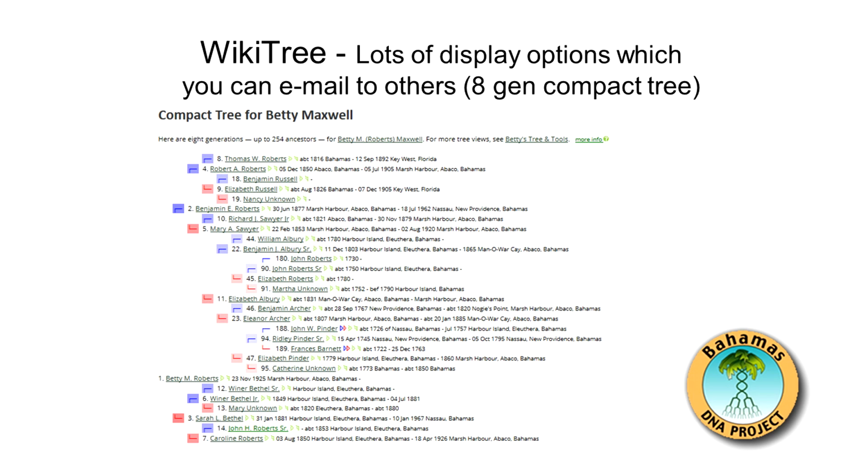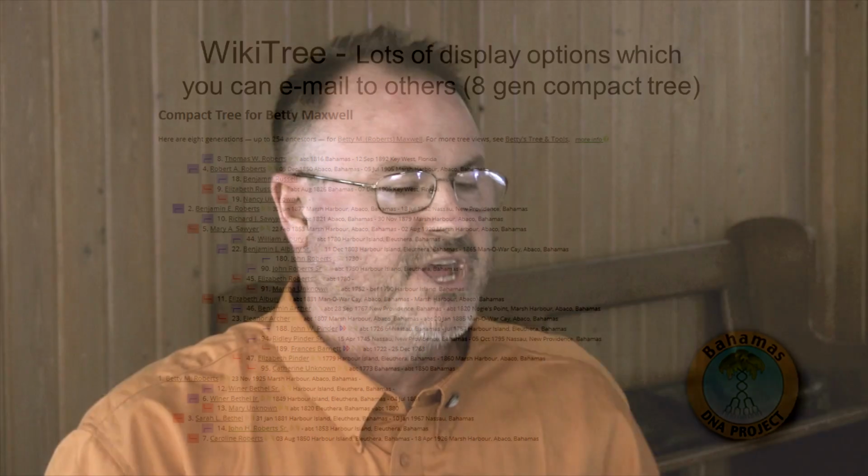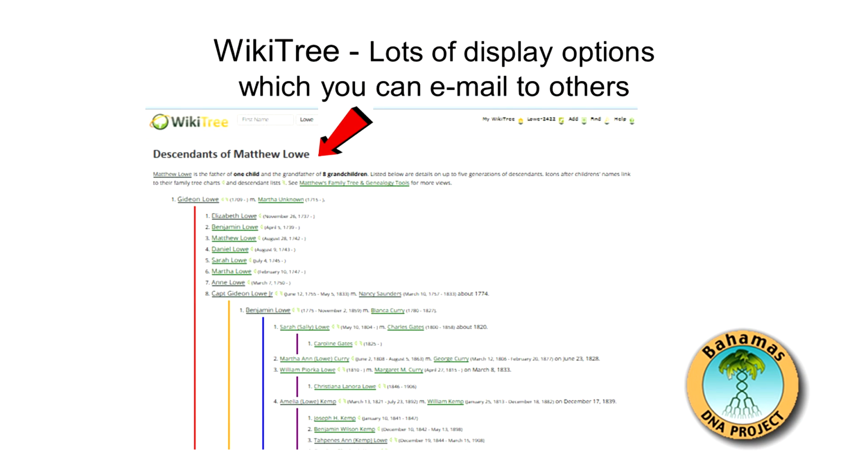And this is another example of an ancestral tree, but in this case, it goes 8 generations of what I know. If you had a complete 8-generation tree, it would scroll down about 4 more screens. But this is the one that I have for my aunt, which doesn't go back tremendously far. Now, in this, I can also do a descendant chart that I can email to anyone. So this is the descendants of Matthew Lowe, who was the earliest Lowe known to exist in the Bahamas.